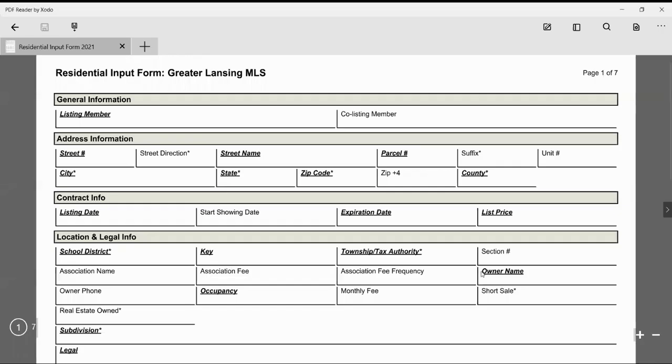GLAR has updated many of the input forms, and these include residential, commercial, multifamily, and vacant land. And I'm going to quickly go through some of the changes on the residential input form for 2021. Yes, we are in the process of getting these uploaded to .loop, and it might take a week. But just so you know, they are being currently created by .loop, so we can have that ready for everybody.